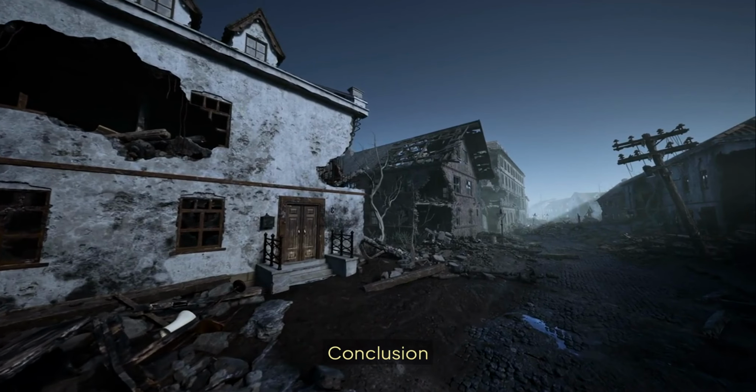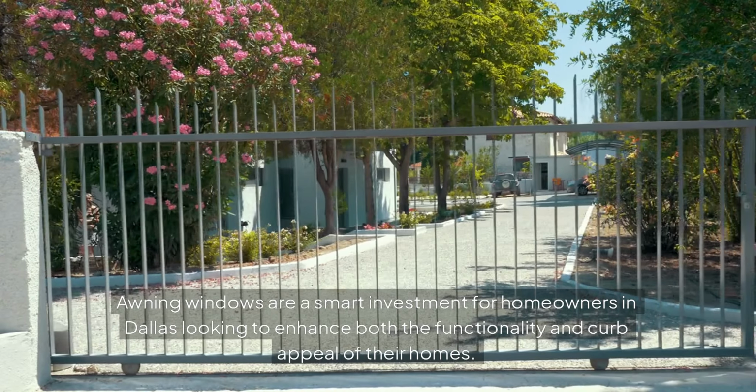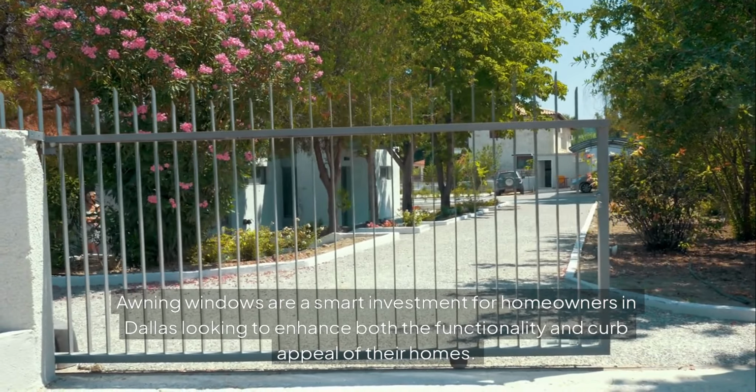Conclusion. Awning windows are a smart investment for homeowners in Dallas looking to enhance both the functionality and curb appeal of their homes.